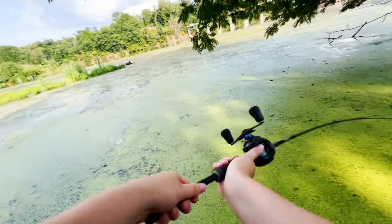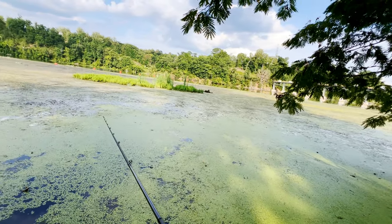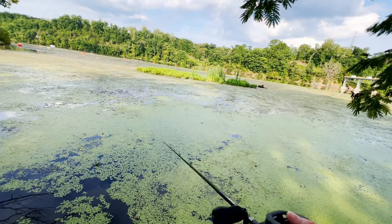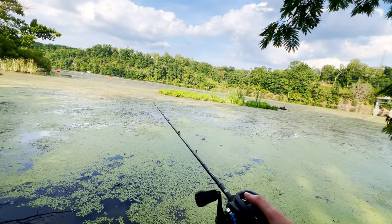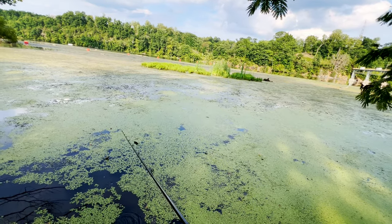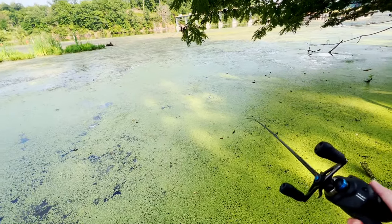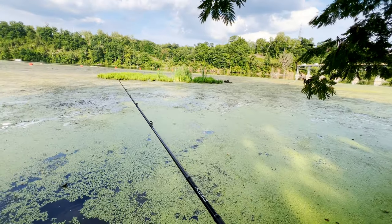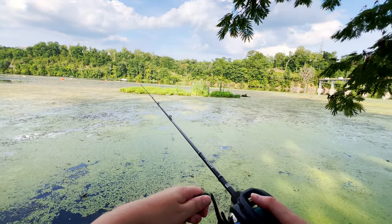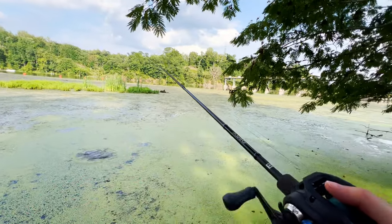Wouldn't that be nice? Come on, first cast. I've never seen water that looked more froggy than this. I might have a heart attack if I get a fish. It's been so long. Ooh. Yeah, miss. Ooh. Got it. He came off.